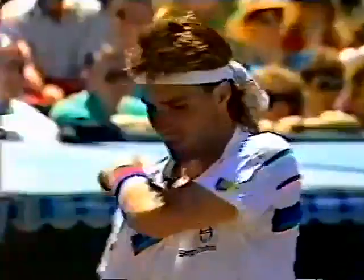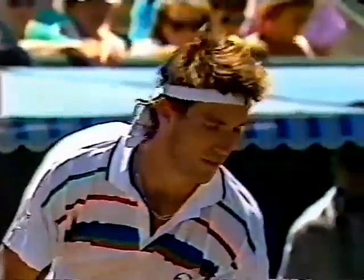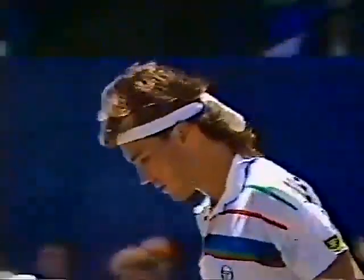Cash going for the three-quarter pace kicking serve there. Shows you he's a little worried. That's a well-placed serve.